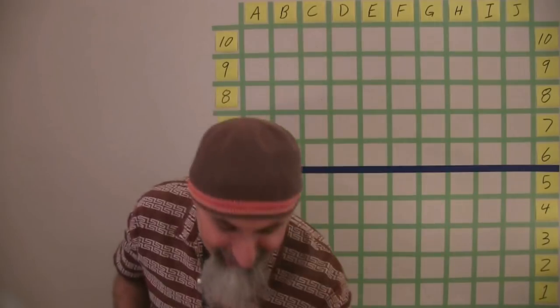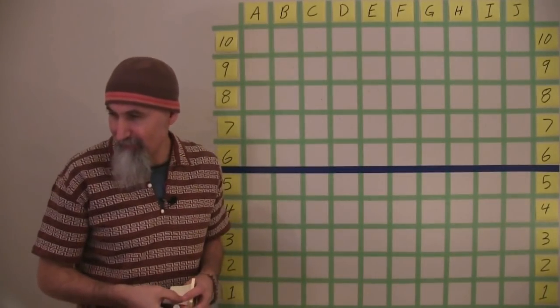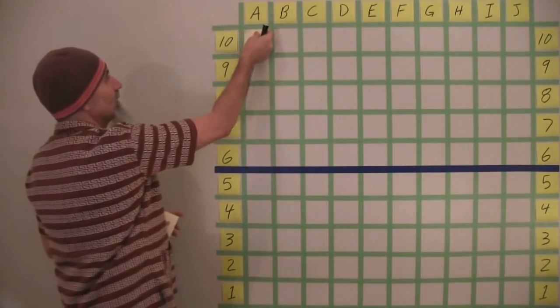So we're starting at A10, and then we're going to go down: A10, A7, A4, A1, and then D1, so we're going to go across. Okay, cool. So we're doing this.